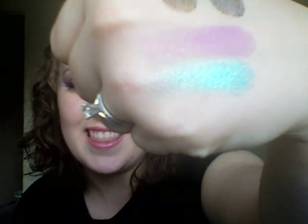I also got Steamy, which is a beautiful teal sparkly color. This color is beautiful. Focused in there. I just love this color. I'm so excited.